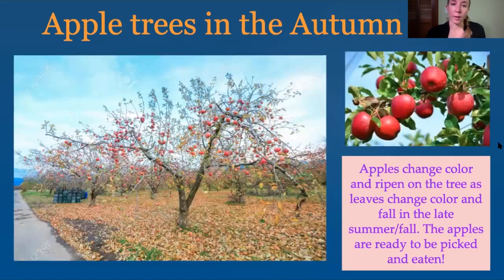In the autumn, or the fall, is when we begin to see nice, red, ripe apples that we are used to. So just as the apple leaves will change color in the autumn, apples will change to that deep red color too, and they can be picked and they are ready to eat.